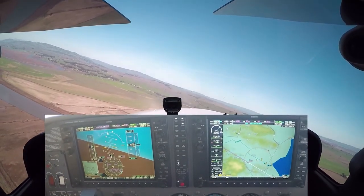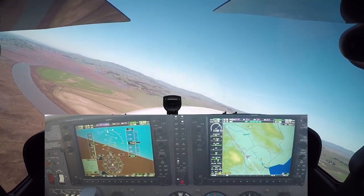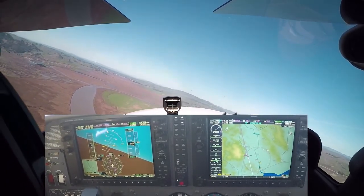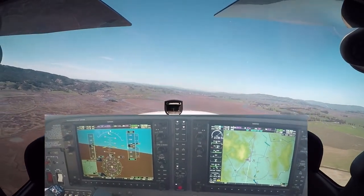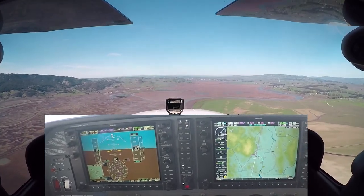Good. Got one flying over at 2,500 feet. Don't care about him. Stupid call. Nobody cares. And there he is right there. Aircraft that's coming in, the coyote there is just to the left side of the first taxiway, right on the runway edge. Okay, I've got him in sight.